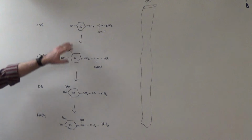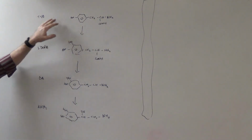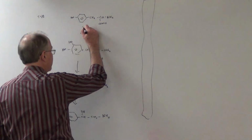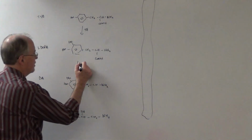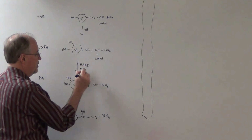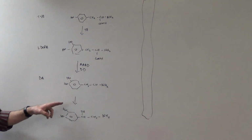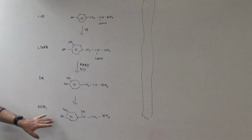So here's what we have. We have the pathway that catecholamines are made. We have tyrosine going to L-DOPA by the enzyme tyrosine hydroxylase. And then you have dopa decarboxylase, or aromatic amino acid decarboxylase, that takes this off and makes dopamine. And then you have dopamine beta hydroxylase that makes epi. So these are 4 compounds.